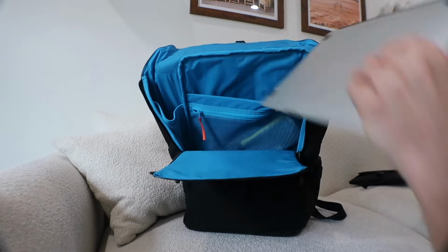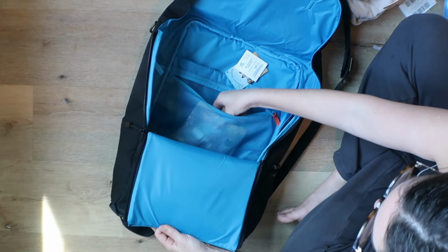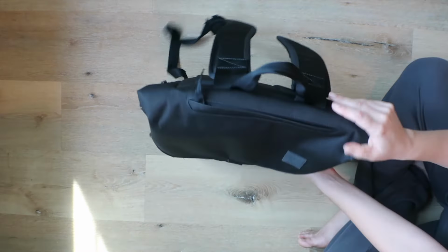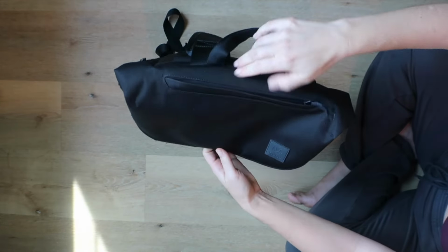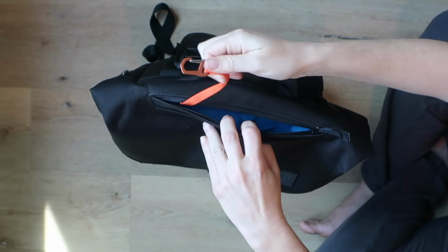There is a laptop pouch in there, and then on the other side of that cushion padding, there's another mesh zippered pouch. The top flap is even a hidden pocket, which I'm obsessed with because you can store so much in there. I keep a lot of my quick grab items for travel in it, like glasses, headphones, all that.